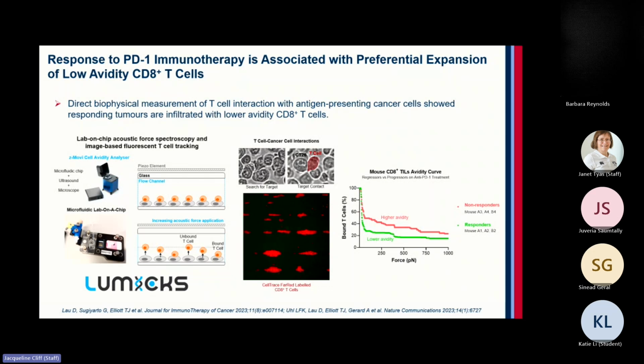For example, here, searching for the target, the cancer cell, you can see these T cells trying to seek out the cancer cells and also make contact together. To be able to track these T cells and their movement on the chip, the T cells were labeled with a dye that can be detected on the fluorescent microscope in the far right channel. Based on semi-automated image analysis of these T cell bouncing videos, you can derive single T cell detachment force, the force at which each of these T cells actually bounces off from the cancer cells, and generate a curve called the T cell avidity curve for each of these different groups of T cells.